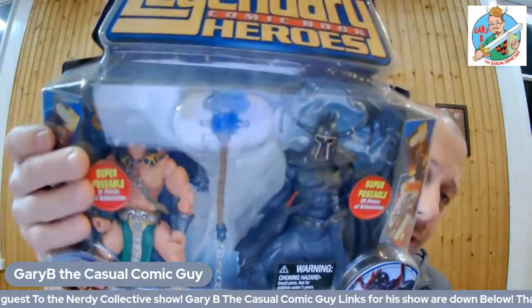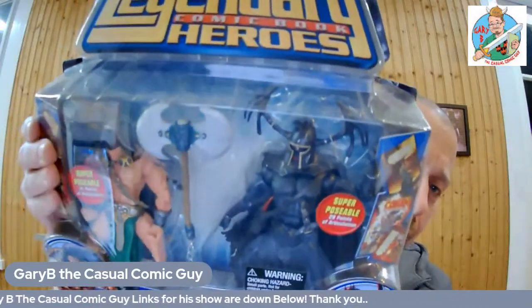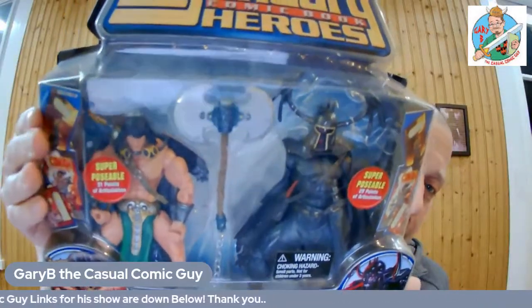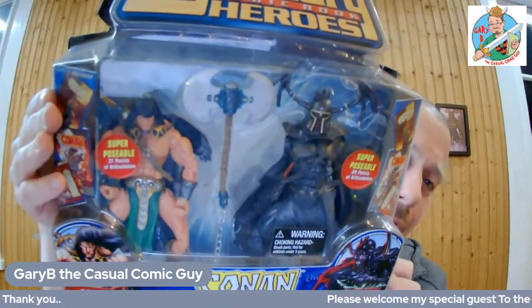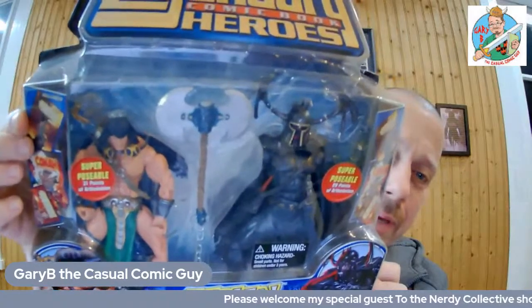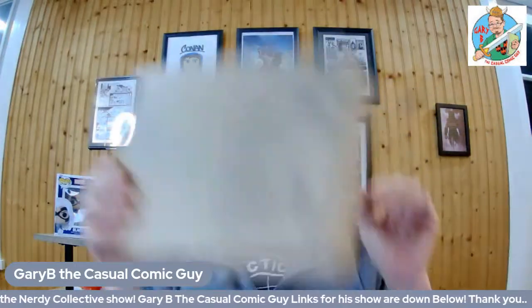Oh wow! Now his first appearance was in Savage Sword of Conan 70. I wouldn't be surprised if they brought him into the Netflix show because he's a dynamic looking character. But it's really hard to find this in the bubble and still in good shape. This is one of my favorite figures. I'm not going to take it all the way out, but I'll show you what it is. And we'll show some books after too.